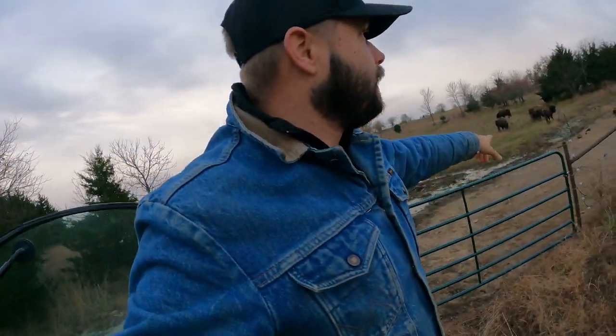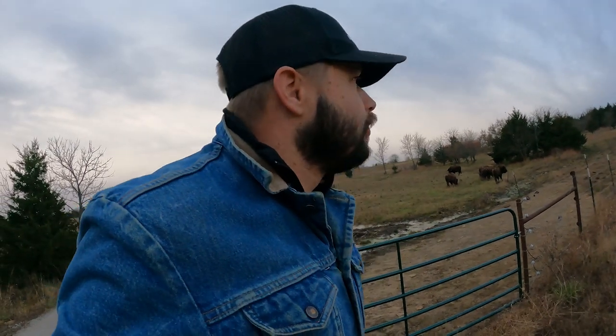You know what I hate doing? Opening the fence when these guys are this close. They are so fast and sometimes it gets a little hairy. Let's see if we can get this gate open without them getting out.